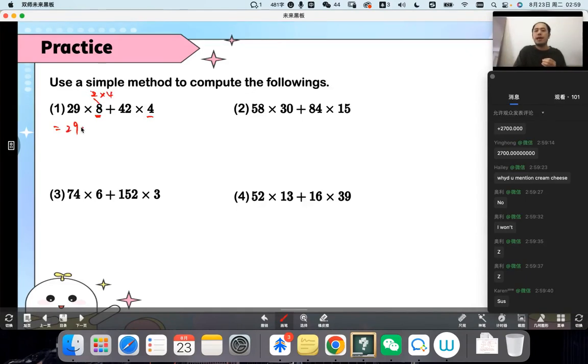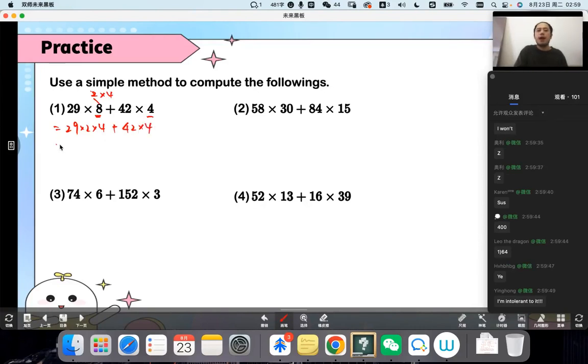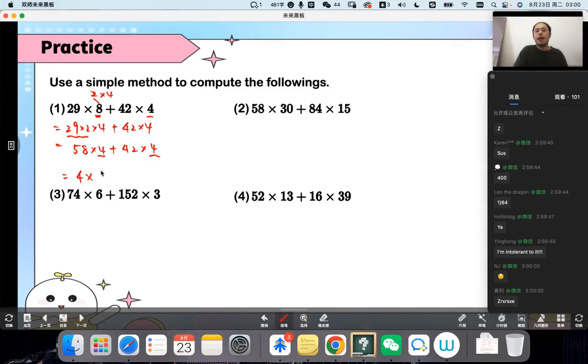So that is 29 times 2 times 4. And we keep the rest. And how about 29 times 2? That is 58 times 4 plus 42 times 4. We have 4 as a common factor. We take this common factor out, and we combine the rest of the numbers in brackets. That is 58 plus 42, and inside that is 100. So that is 4 times 100, and we have 400.